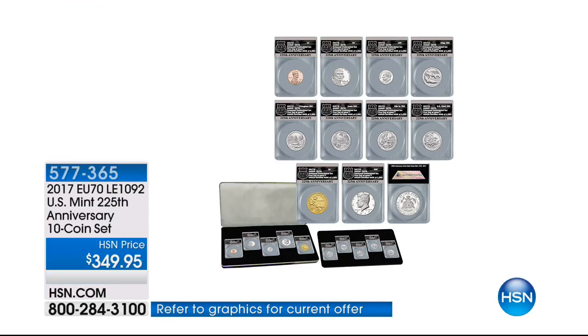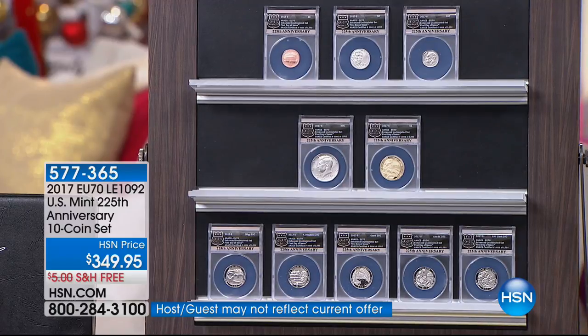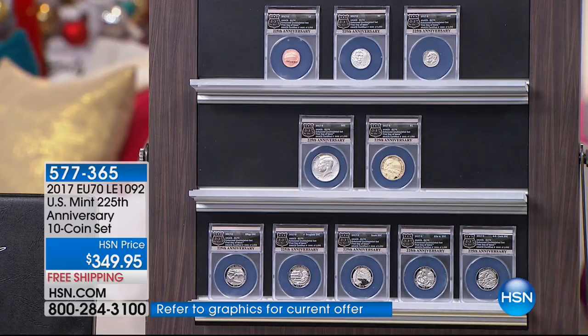This is our 225th anniversary 10-coin set from the U.S. Mint. Perfect enhanced uncirculated 70, limited edition. This is $349.95. It is a stunning set. You're getting all 10 coins included here. Mike, walk us through, because even the packaging alone is stunning.